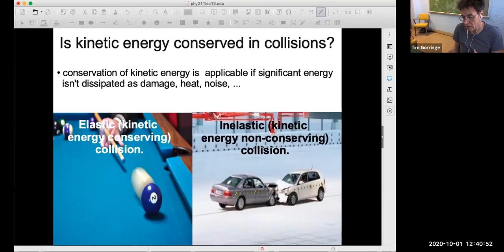But in other collisions, and the famous example is a pair of colliding billiard balls or other objects, if there's no significant dissipation of energy in forms like damage or heat or noise, then kinetic energy is conserved. And we give those two cases specific names. Elastic collisions are where the kinetic energy is conserved, and inelastic collisions are where the kinetic energy is not conserved. And so we'll be investigating both elastic and inelastic collisions. Just think of elastic and inelastic as our code words for saying kinetic energy was conserved or kinetic energy wasn't conserved in this collision.